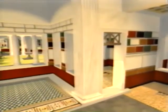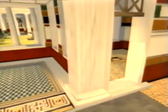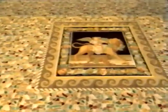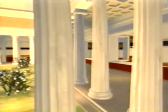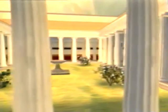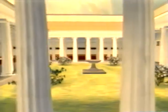At the end, we have the tablinium and the great banqueting hall. At the side, two tricliniums with splendid mosaic floors. The first peristyle, with its pool of water in the middle, was the center of the house.